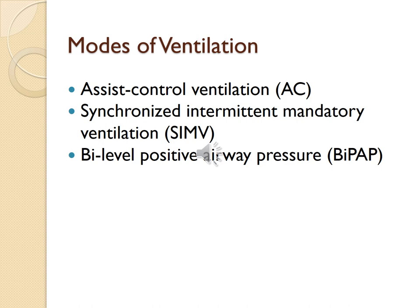A disadvantage of the AC mode is that the ventilator continues to deliver a preset tidal volume even when the patient's spontaneous breathing rate increases. This can cause hyperventilation and respiratory alkalosis. Investigate and correct the causes of hyperventilation, such as pain, anxiety, or acid-base imbalances.